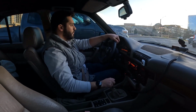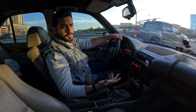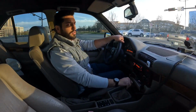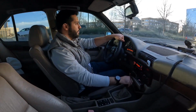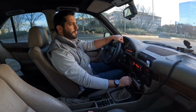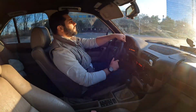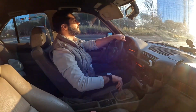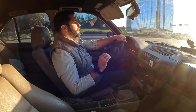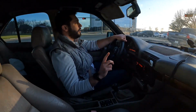So what I'm going to go over today is the E34 and why it's such a good platform. A lot of people really don't know about these kinds of cars. They're kind of like a hidden gem because they're still pretty affordable, but they offer you a lot. It kind of looks older, but it gives you that retro look. I'm, of course, doing this at the wrong time of the day, so it's very sunny. But it is a very retro car. It gives you the retro vibes, but with a modern twist to it.